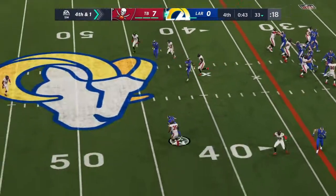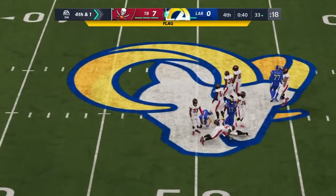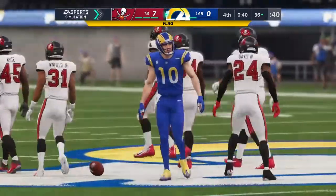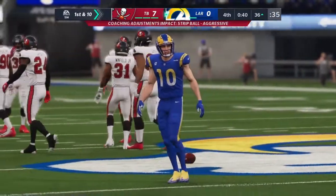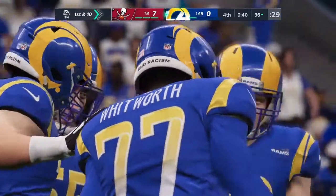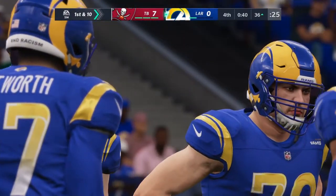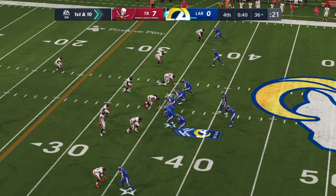Here we go on 4th. Stafford. Man open, it's Kupp. He's got it, and he'll be brought down with the 1st down and a late flag here, too. And he may get a few more tacked on for good measure. So the penalty yards marched off on the face mask. Here's 1st and 10.